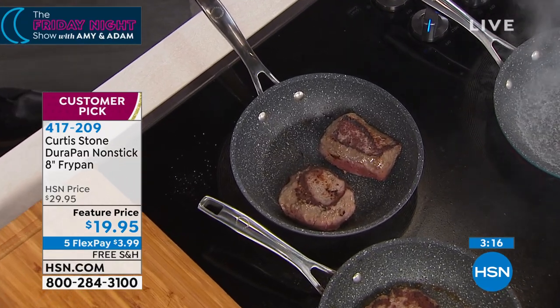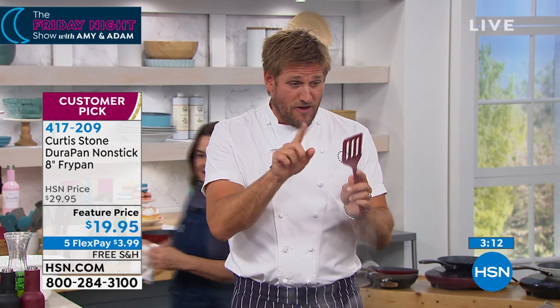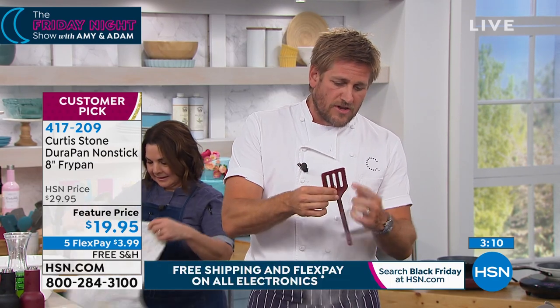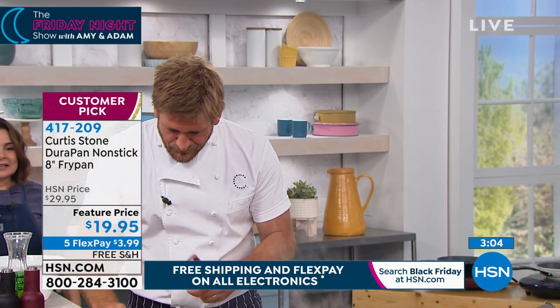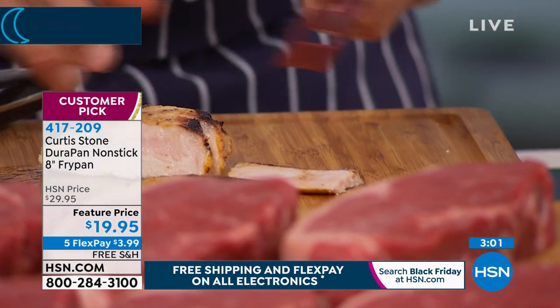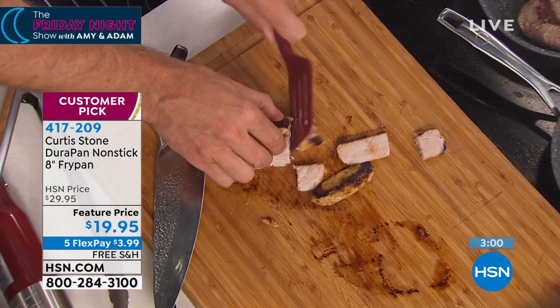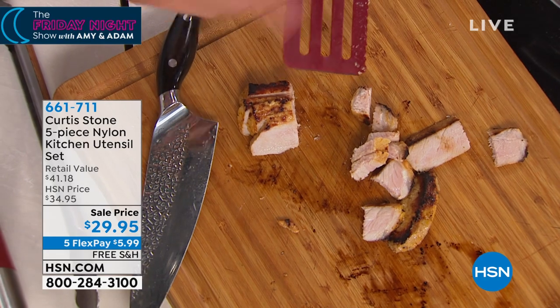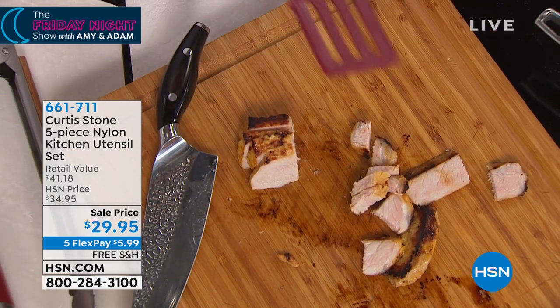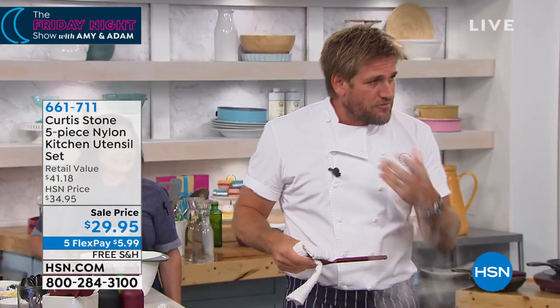Hey, Catherine, I want to show you one thing while you're on. This is my new turner that comes in the five-piece set. You can see what I've done here. I put a little serration down the edge. So come with me. The pork chop that we just cut, watch this. If you just want to cut something, look, you can even cut through. Oh, my gosh, that's brilliant. So sometimes you're cooking and you just want to cut, so we really do try to think of everything when we do this. That's one of the five pieces, Miss Catherine.